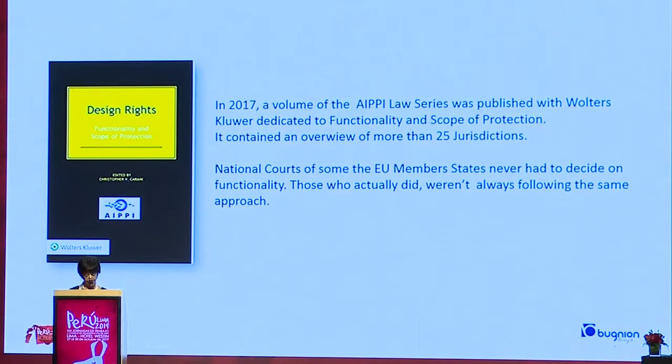Following all this discussion, there was a big effort to put together information on different jurisdictions, and a book was published in which 25 jurisdictions, as far as functionality and designs are concerned, are taken into consideration and explained. Talking about enforcement, it's important to remember that in many states within the European Union, there hasn't actually been any decision taken yet by any court of any level on the matter of functionality and design protection.